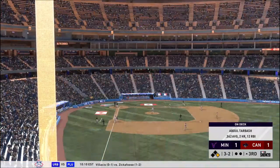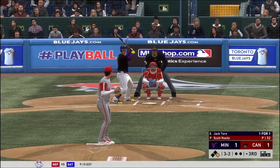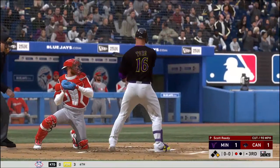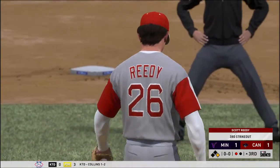Boy, that's one of the toughest pitches to lay off. A hard breaking ball at the back foot. Tough take on a terrific pitch. He's set. Here's the 3-2. And he looks at a called strike 3 as the cut fastball's in there, and that's out number 1.